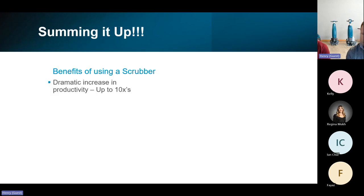So just want to quickly review what we talked about today and the benefits of using an automated scrubber. As we discussed, a dramatic increase in productivity, up to 10 times in comparison to a traditional flat mop, which allows your staff to do other things. Again, be more productive, right? Far better results. The increase in down pressure and mechanical action, as you saw in that video, does a far better job than one of the traditional mops.